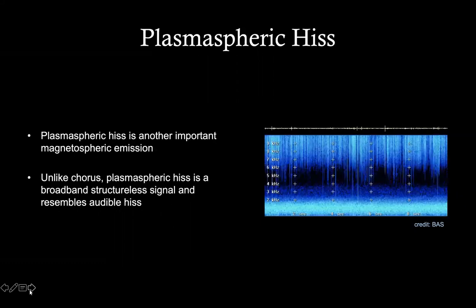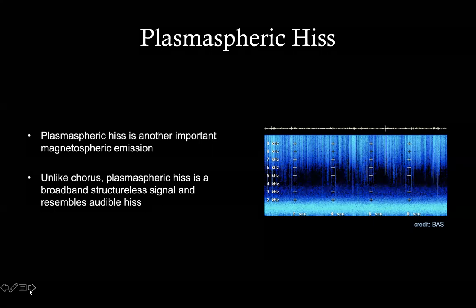Plasmaspheric hiss is another important magnetospheric emission. Unlike chorus, hiss is a broadband structureless signal and resembles audible hiss. It sounds rather like distant traffic on a motorway.